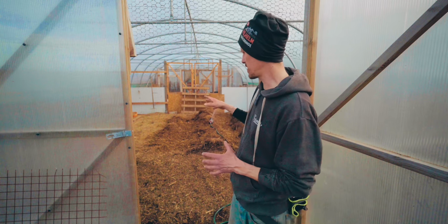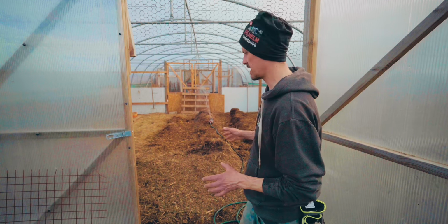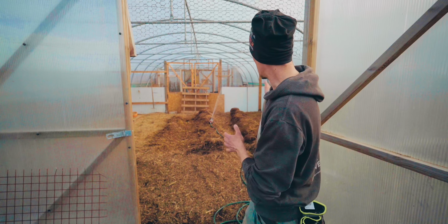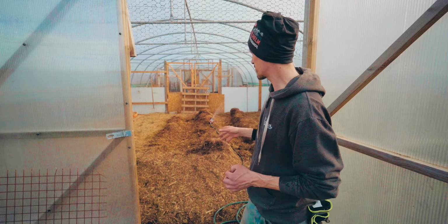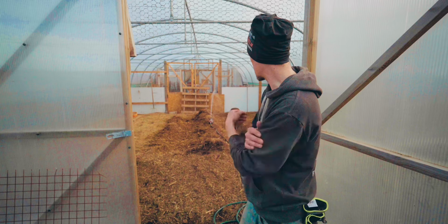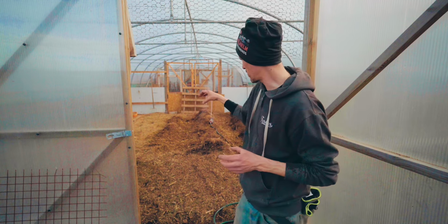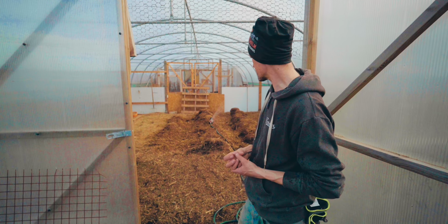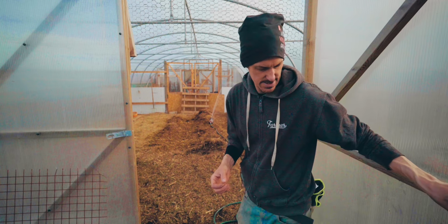This is the old straw bed from the layers that used to be in here. I haven't done anything to it except for raking it up into some piles or beds. And now I'm just watering this whole area. To get the biology going, I wanted to start breaking it down a little bit. We'll probably make some compost, have a layer of compost on top, and then plant the tomatoes right in there.